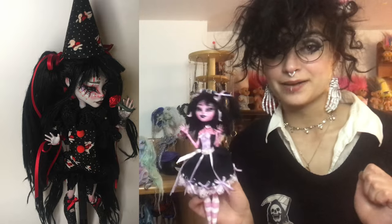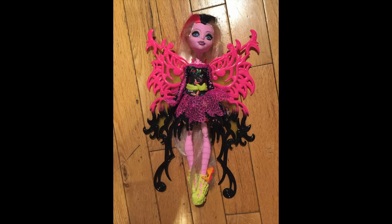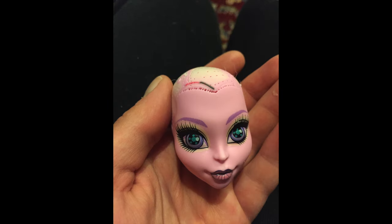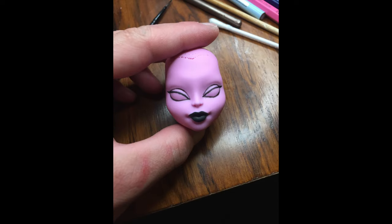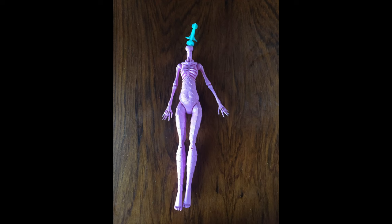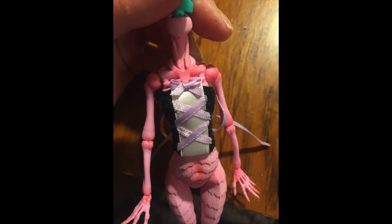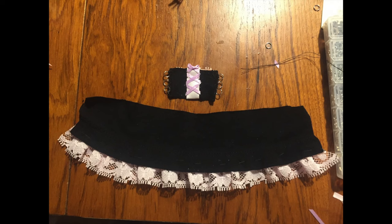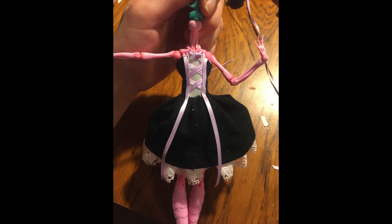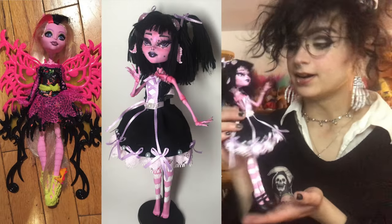And then my last goth before I move on, I guess, to my pastels, even though this is kind of also a pastel goth. You know what? They were all kind of pastel goths. It's fine. This is Onyx. So Onyx is based on a Bonita femur doll, and I think they're so freaking cute.